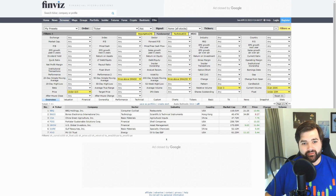So first of all, let's start with how I found CGA. I use the Finviz screener for this. Essentially I put price under $15, SMA 50 and 200 above, relative volume above 3, and current volume over 200k and float under 20 million, which basically means there's a lot of volume pouring into these stocks and the float's relatively small, which potentially means there's going to be a high level of volatility on that stock.